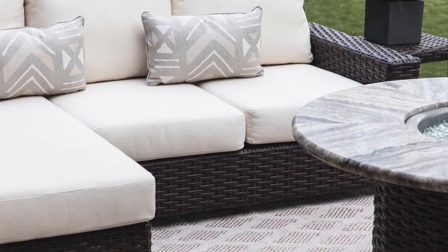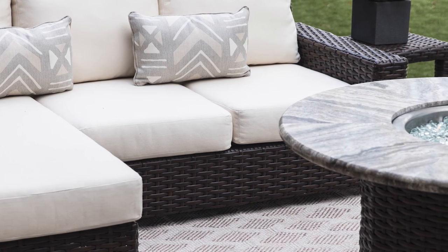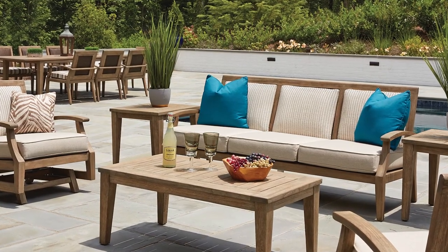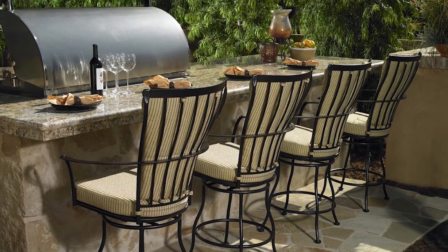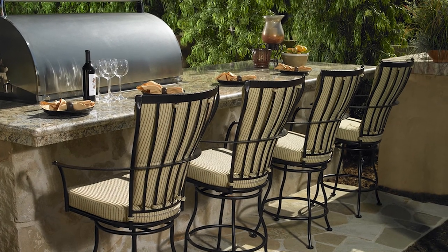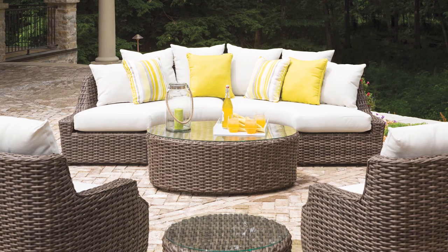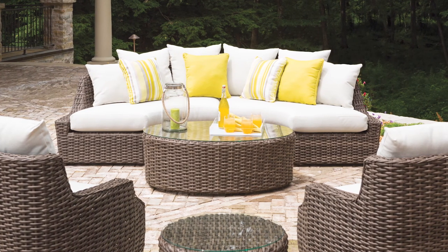There are a variety of materials that are meant to be outside. Anything from the recycled plastic lines to all-weather wicker. There's wood collections, there's teak, there's ipe. There's also metal. There are cushions. You can get things without cushions. All of the furniture collections that we carry that have cushions are outdoor cushions, meaning they are weather resistant, water resistant. They don't fade from the sun. They'll last for quite a few years.